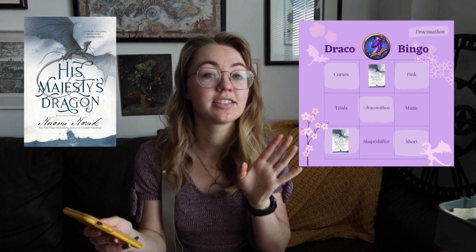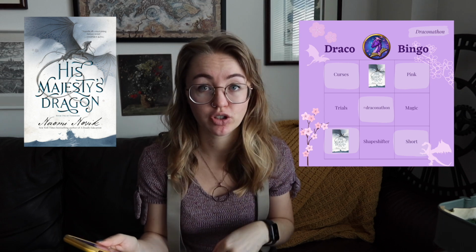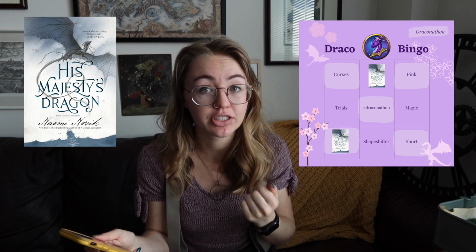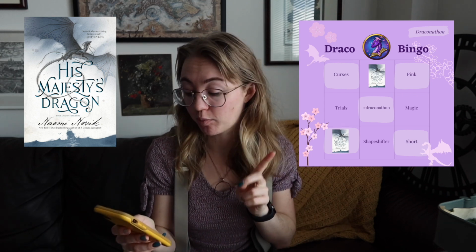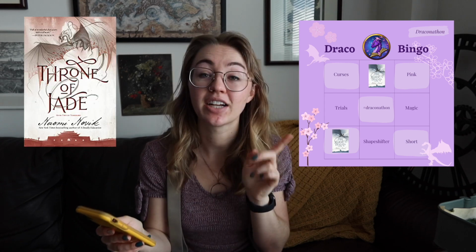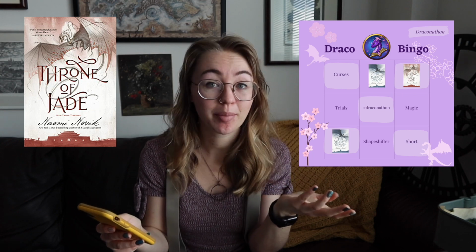And then since this is kind of my #1 book that I want to be reading for DraconAthon, I'm going to start off with it. Hopefully it's good and I will finish over the readathon. And if I'm enjoying it, if I'm able to read it quite quickly for that 1 week, then I will be moving on to the second book in the series, which is Throne of Jade, which has some pink on the cover, and that will fill another bingo square.